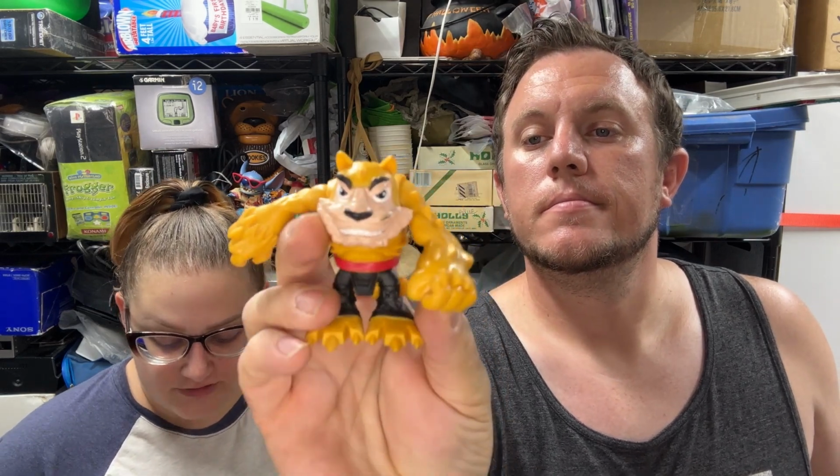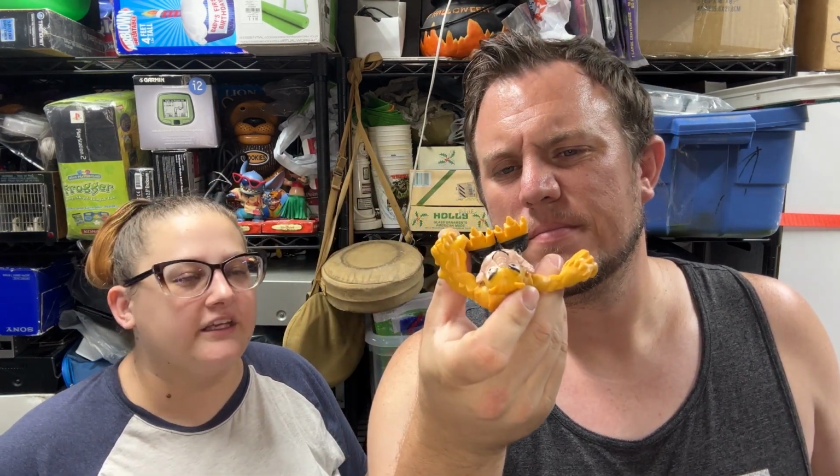We got a Teenage Mutant Ninja Turtle. This is Dog Pound. I think he's a villain, I don't remember, but anyways, he sold for 10 and some change.